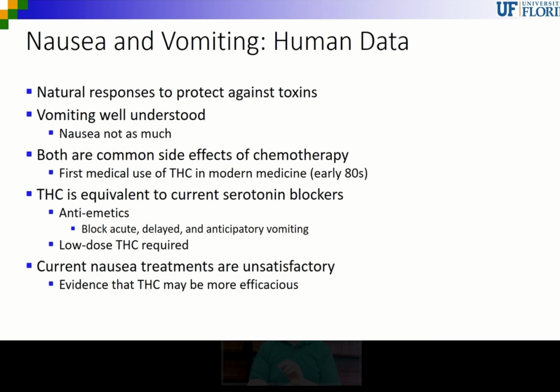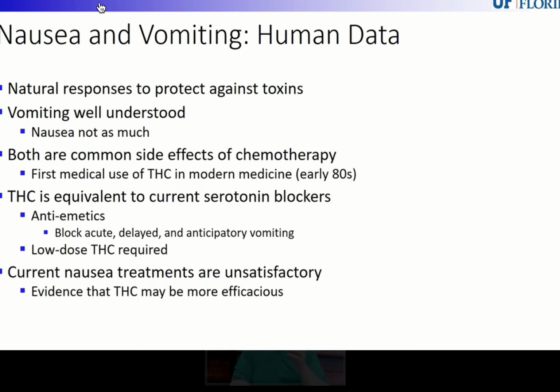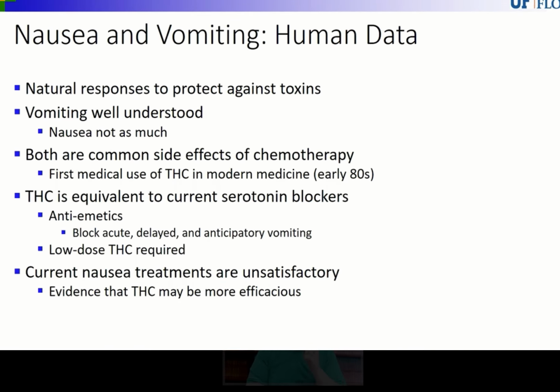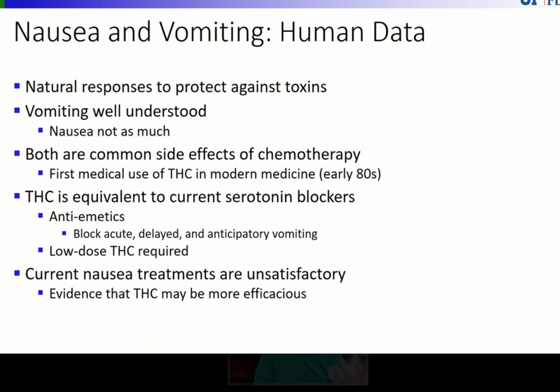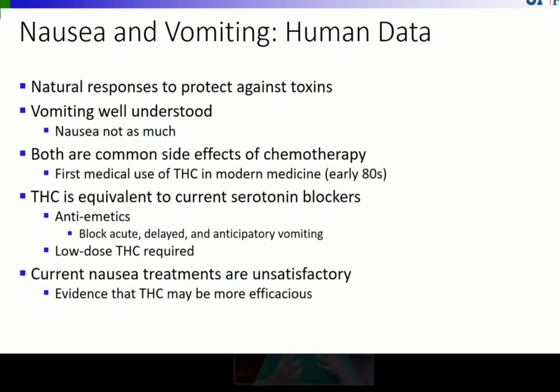So first we need to talk about what nausea and vomiting are. They're both natural responses that we received through evolution to protect us against toxins. They are supposed to tell us that we ate something that is not good for our body, and then to vomit it out, to get it out of our body so that it doesn't get down further into our digestive tract where it can get absorbed. We know a lot about vomiting. We know what causes it, we know how to stop it, we know a lot of stuff about it. Nausea, we know very little about.